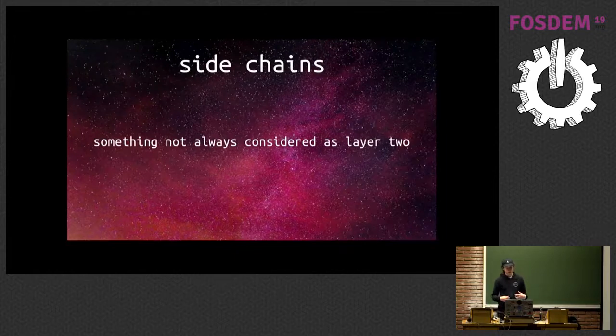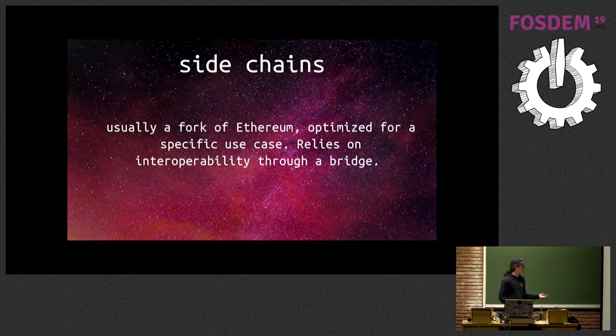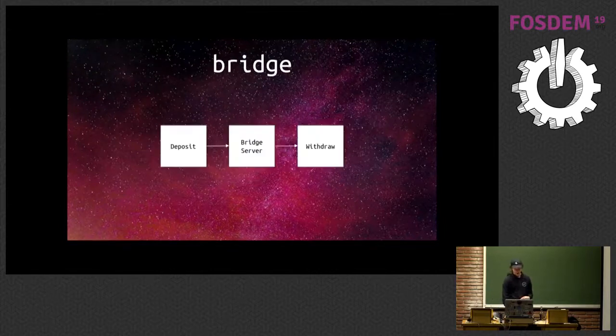And then one thing that I have to mention, because a lot of our work is building these sidechains and then bridging them to the mainnet, basically allowing these sidechains to interact with Ethereum itself. Something that people don't always consider layer two are these sidechains themselves. That is usually a fork of Ethereum, optimized for a specific use case, but it relies on interoperability through a bridge. So it's this bridge, which looks something like this, that allows you to deposit something on the root chain and then withdraw it on the side chain, or vice versa, whatever the case needs to be.